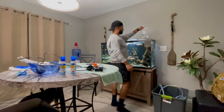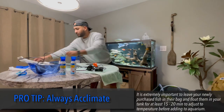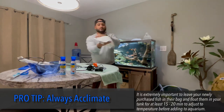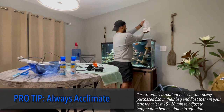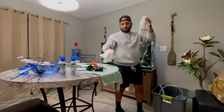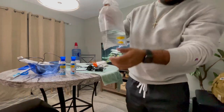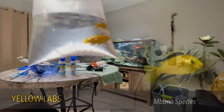So here, what I'll do now is I will take these bags out. They've been acclimating for well over 20 minutes, I'd say about 30 minutes. So the temperature inside the bag should match the water inside the aquarium itself. Good idea to grab a towel to dry these off, so that way I don't get any water dripping on the floor. And here we will see I have two relatively small yellow labs.